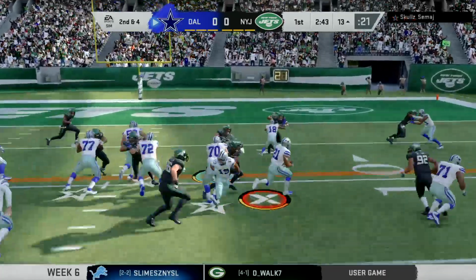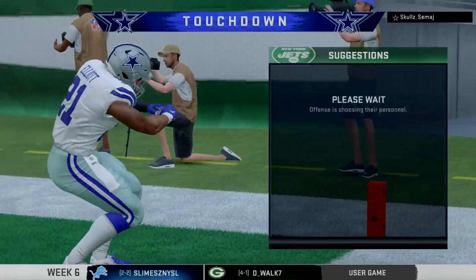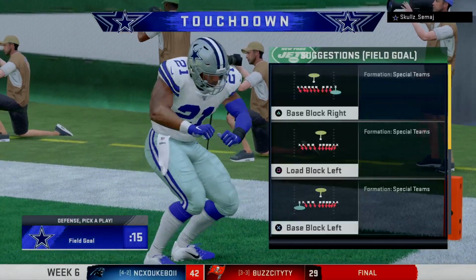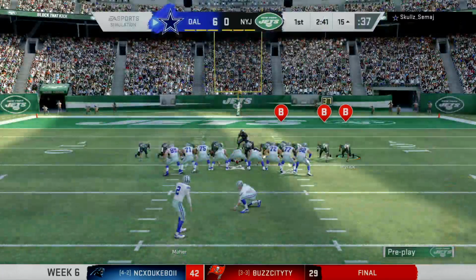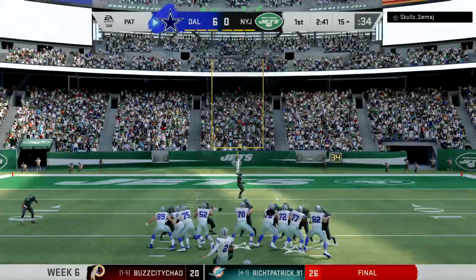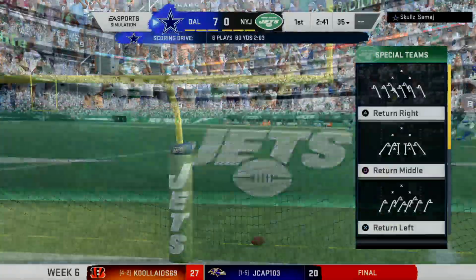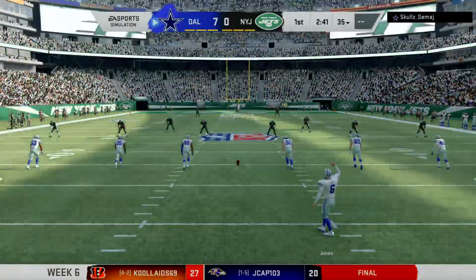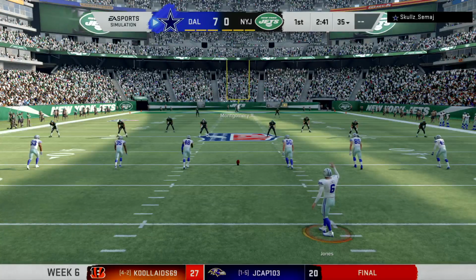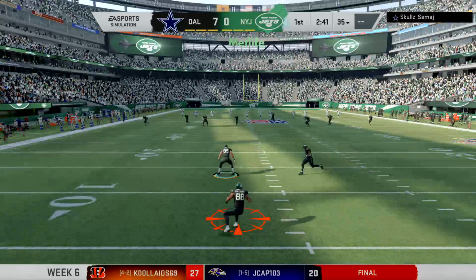On 2nd down, Elliott. And he is into the end zone for a Cowboy touchdown. Ezekiel Elliott, his 5th touchdown now on the year. And they are able to strike first here on their opening drive. Extra point by Marr, up and good. And it's now a 7-0 game. Set now to kick this one away, and off it goes.